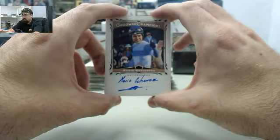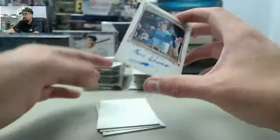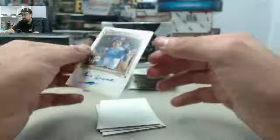As we've got the Mario Gutierrez Goodwin Champions autograph card right there. First hit of the break.